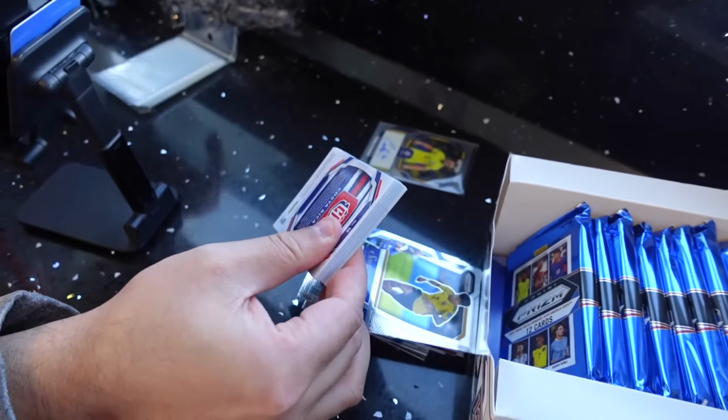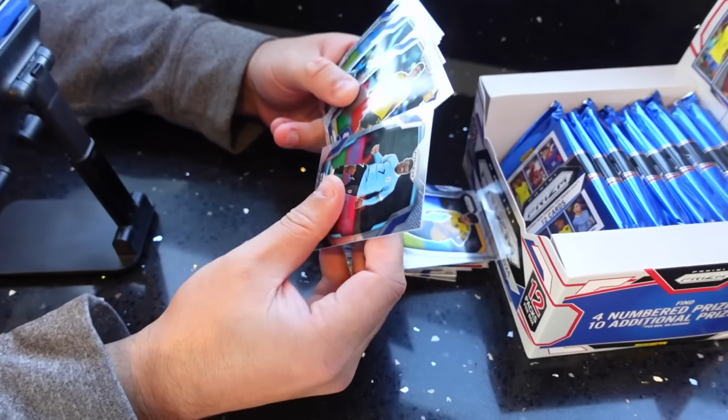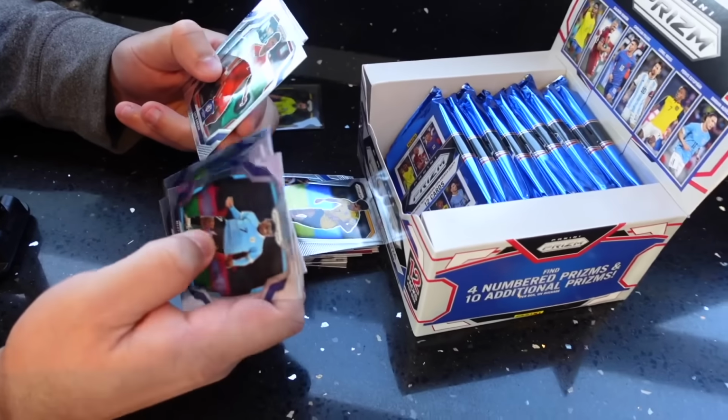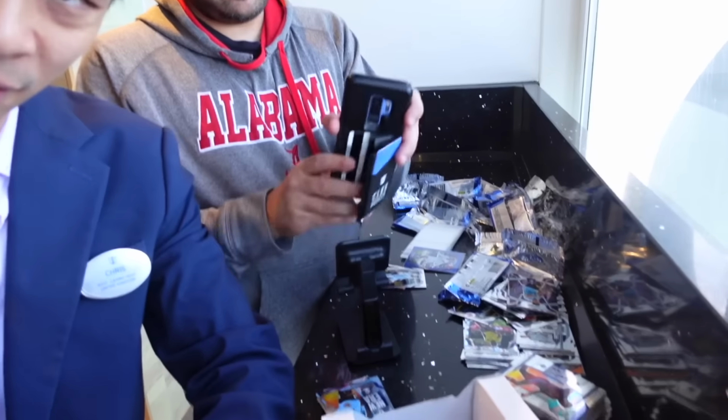Well, if there's any value there, it could be... Not on that one. No? Okay. That's just a base insert. So far we've still just got the one autograph, right? One auto of Carlos. Brazilian player. Yeah, Brazil's good. So I just finished the box break.